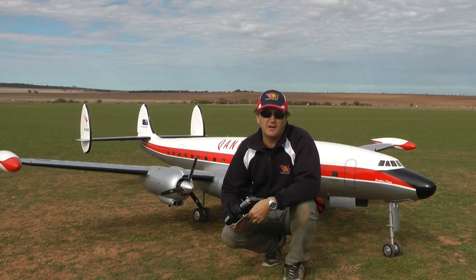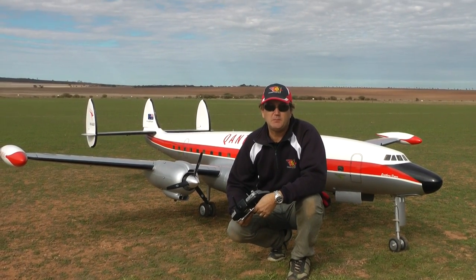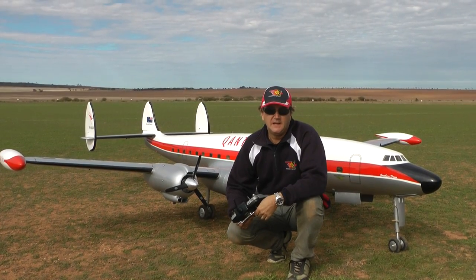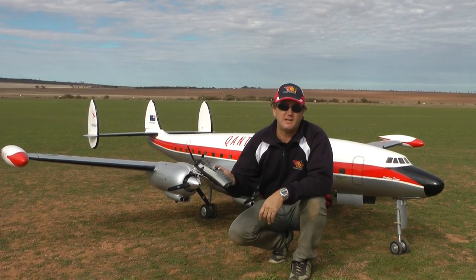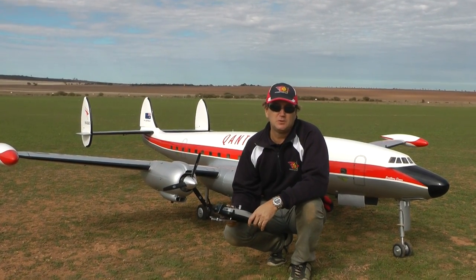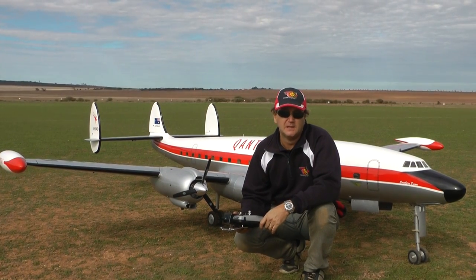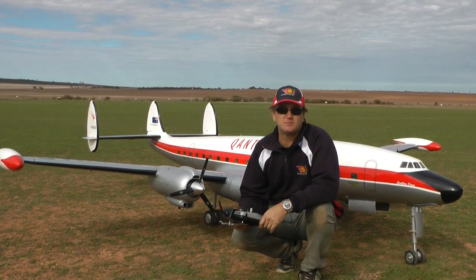And we've got it powered by four GT33C gasoline engines. It's got 21 high-tech servos in it, our Multiplex 16-channel radio with two 12-channel receivers in it. It's got two 5,000 milliamp receiver battery packs in it, LiPos, with a safety switch in case one fails.